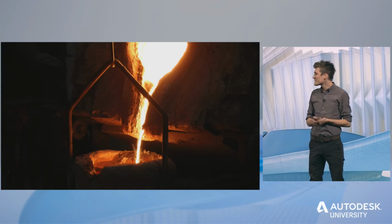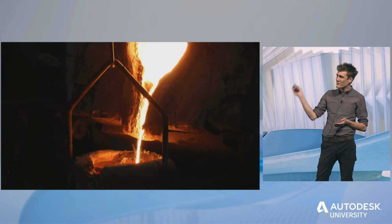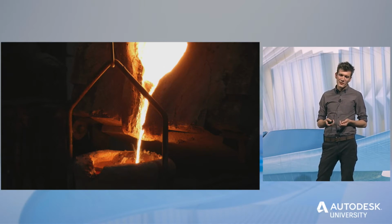The first cast parts, I think, were in China in several thousand BC. So it's a technology that's been around for a while, and it's still in use. We all flew here on planes whose engines are largely constructed from cast parts in the hot stage of those turbines. In general, we're almost never less than 10 feet away from casting. So it's a very established industry. It's very well understood. It has a huge portfolio of materials, and it can make very, very big parts.